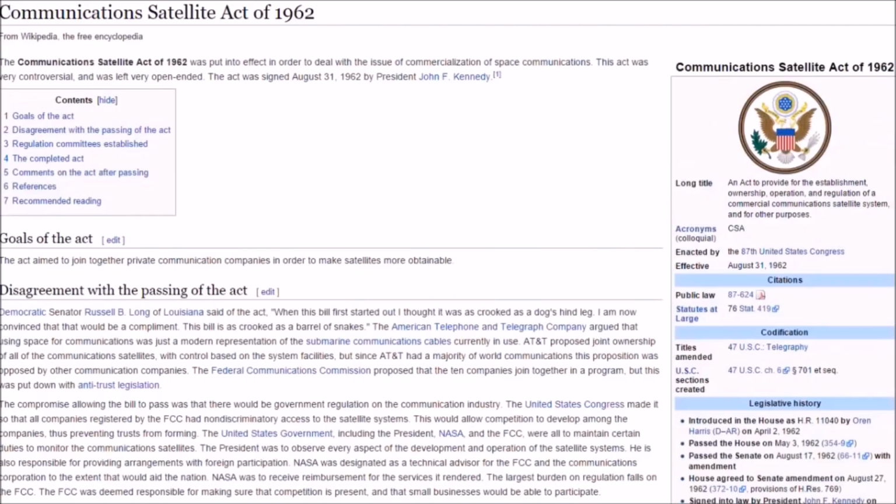Telephone and data is transferred over submarine cables. Not satellite. Not satellite. Not satellite. And that's how it's kind of gone since. Not satellite.